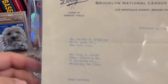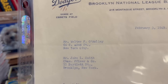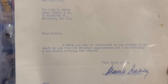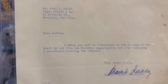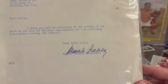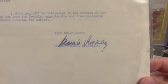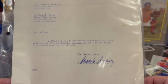He was actually writing it to, if this will focus, let's see, Walter O'Malley, who's another Hall of Famer. "Dear Walter, I think you'll be interested in the results of the draft by and from the Brooklyn organization. I'm enclosing a memorandum covering the subject." So he's talking about the draft. That's pretty neat. But Branch Rickey, obviously integral in baseball history for being a pioneer and leading to Jackie Robinson's debut in the major leagues. Yeah, I love that.